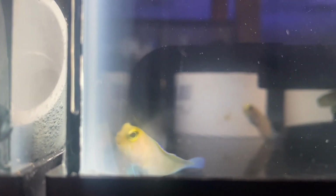So I am at Tanknitions, the aquarium shop, and we got some amazing fish in stock right now. So I want to share it with you guys, take a tour around the shop and show you what we have. So let's go. First up, we have a yellow-headed jawfish.